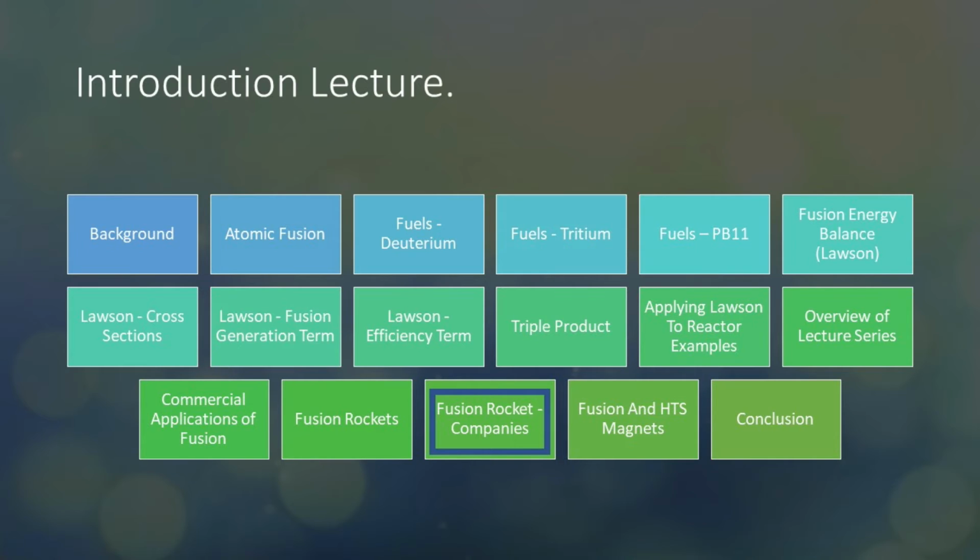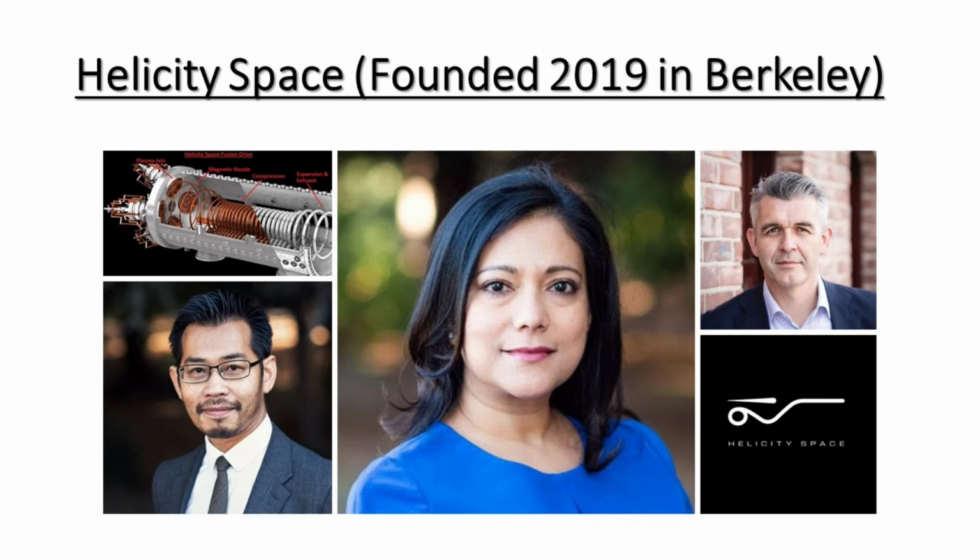There's one called Helicity Space. They're a Berkeley, California-based startup that were formed by a merger between a PhD from academia that had worked on plasma jets and a fellow from Goldman Sachs who had been a managing partner at Goldman Sachs. So they have a really innovative concept.